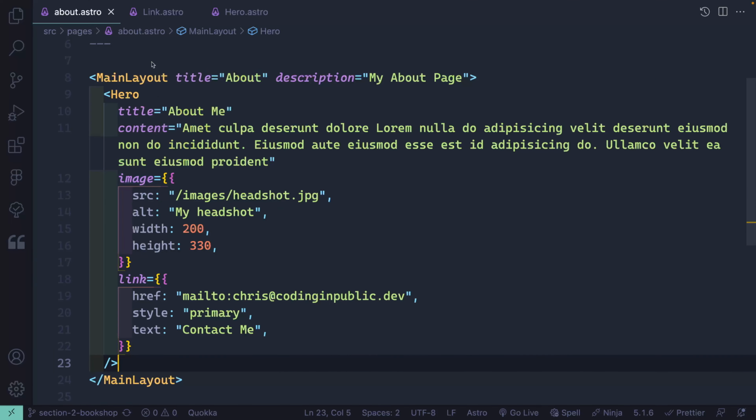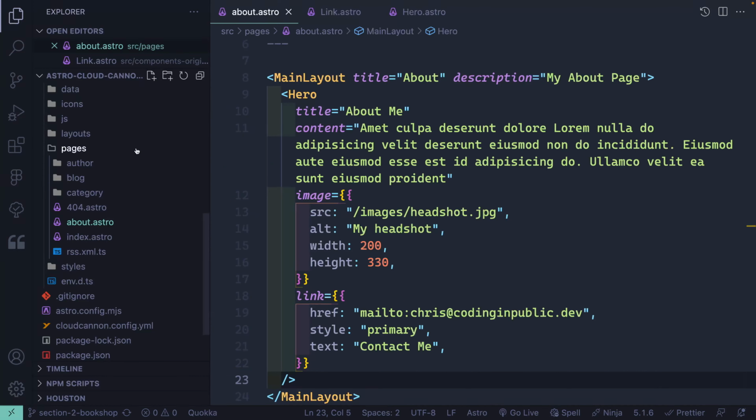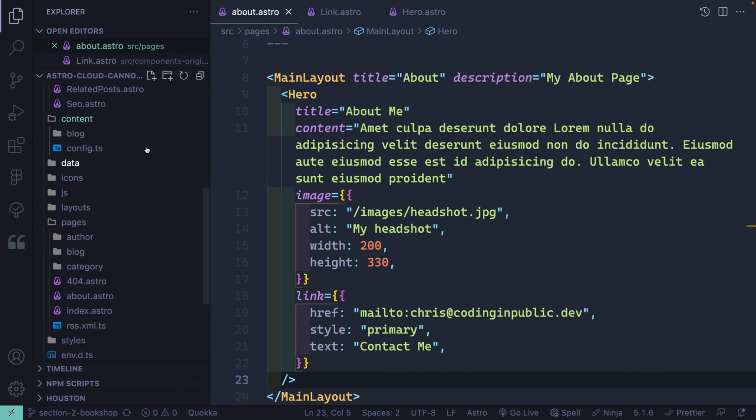So the way we're going to do that is I'm going to open up the sidebar over here, and we've got this content collection right here for our blog posts. What I want to do is create a separate content collection for my page. Since this entire page is this component, that's what I'm going to do.